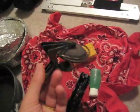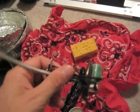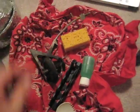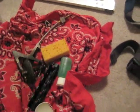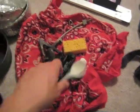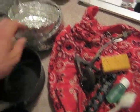My stove, love the stove. I've had this for a very long time. This is the simmer light and a sponge just for cleaning up, and the Eco soap here. So that, again, all goes into the pot here.